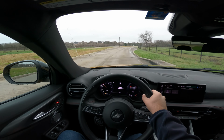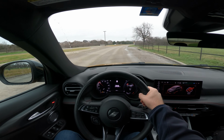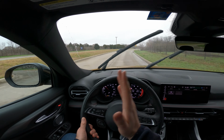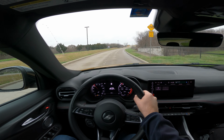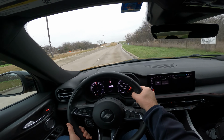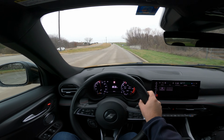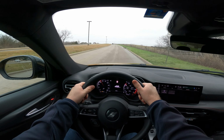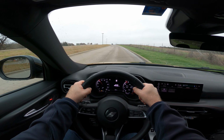Let's put us in sport mode. The suspension should stiffen up here. It says sport mode on there. RPM should be a little bit higher and quicker. Whoa, partial pedal. That just pulled us right there. It's very, very punchy. That is one of the biggest factors of this vehicle, is that it's actually fun to drive for a crossover.